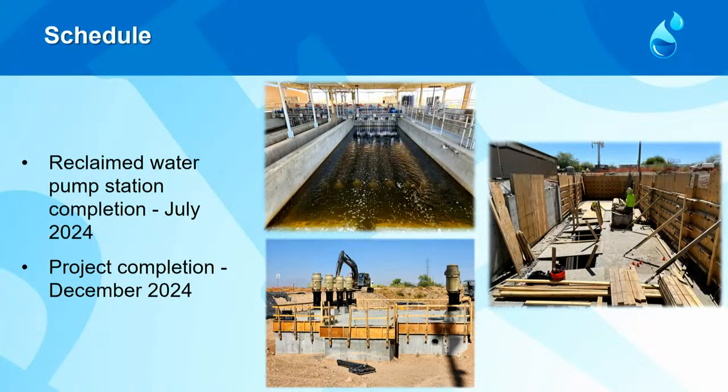There are a few pictures here of some of the progress. The picture on the upper left is a filter treatment bay that's been newly installed. On the right-hand side is a piece of a UV trench. We install UV lights that disinfect the water as it flows through, obviously under construction. And the lower left-hand side is that pump station I talked about that's going to push water into the reclaimed water system as well as into the underground infiltration system that's in the Beardsley site.